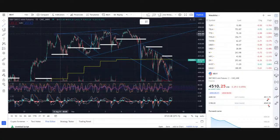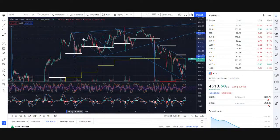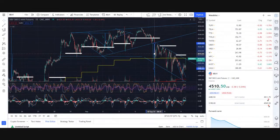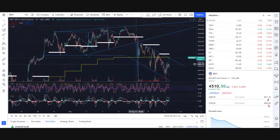To go back further and get this full height, not here, but right here, down to the channel, let's put that on here. You can see on the next bounce down, we hit that.